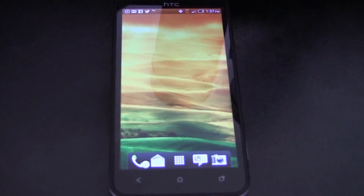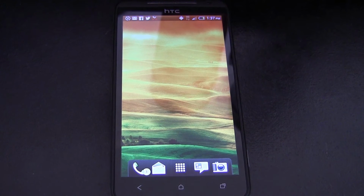What is up, everyone? Today I have a review of the EVO 4G LTE on Sprint. While the name might sound familiar, this is not the EVO 4G.